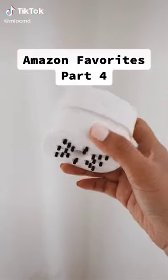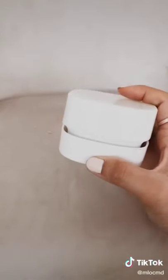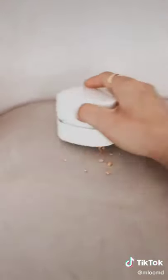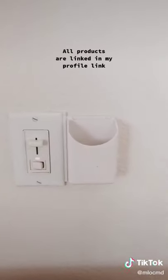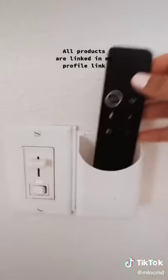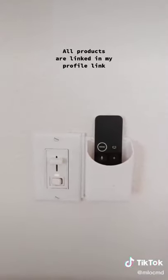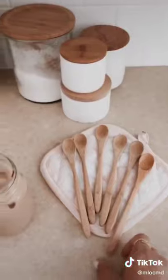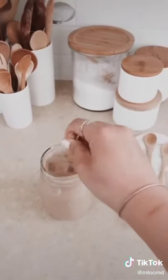Amazon favorites, part 4. This mini vacuum cleaner is amazing, and it can pick up all of the crumbs left behind on your couch or on your dining table. This little remote control holder is really easy to install. You don't need any hardcore tools, and now we don't lose our remote controls. This set of wooden spoons is for stirring my drink or taste testing my food.